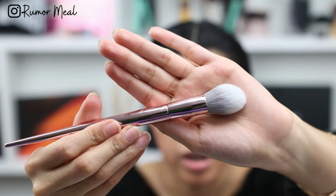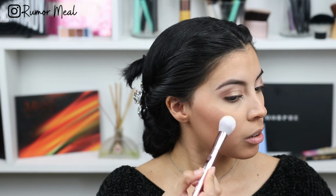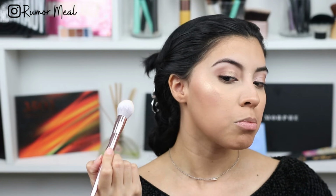I'm going to take the tapered highlighting brush from Wet n Wild, and we're just going to sweep it across really gently. Oh, that's pretty. Oh look at that, you guys. Okay, it's a little bit more sparkly for me than it is glowy. Alright, so that looks really pretty.